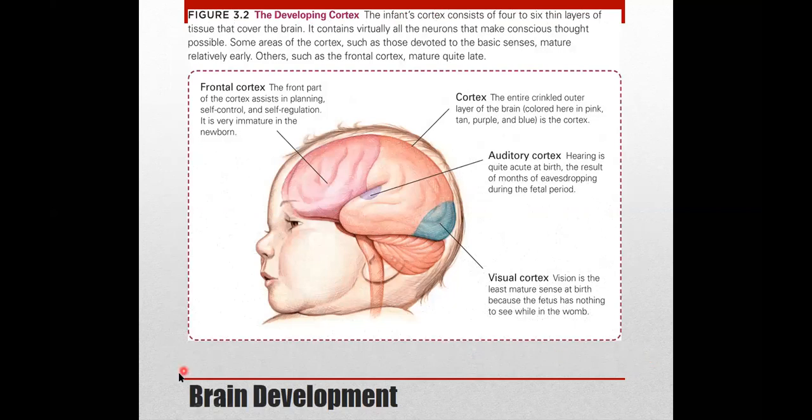So we also will find that the development of the brain is uneven. When the child is born, the cortex is not equally wired up. What you'll find is the auditory cortex is quite well developed. And this is because the baby has been exposed to sounds prenatally throughout their development. And so these areas can begin already wiring up.